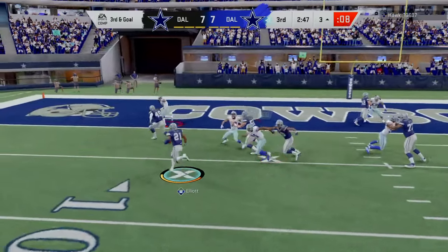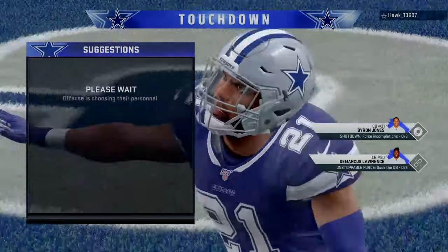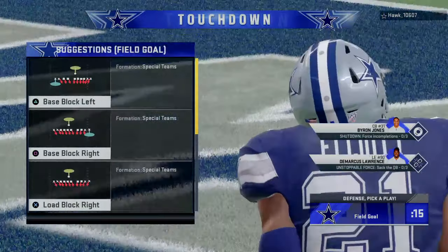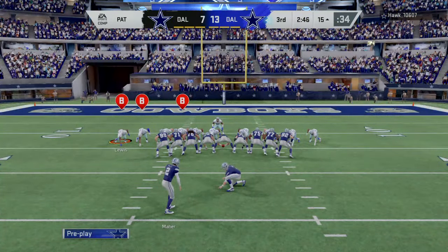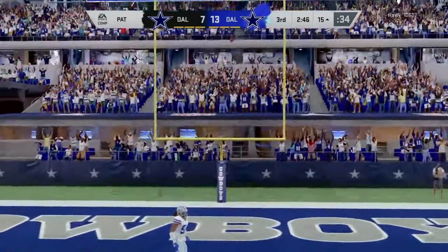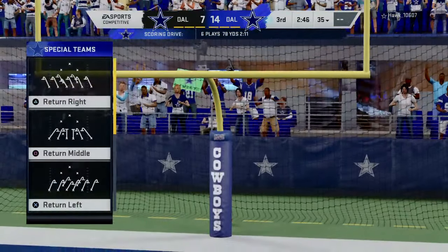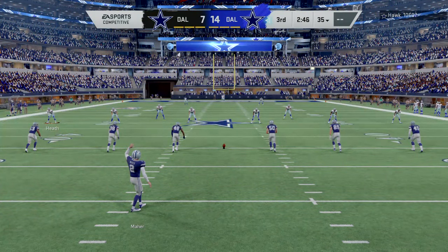Here's Elliott. And he'll get in. Touchdown, Cowboys. Ezekiel Elliott, his 2nd touchdown of the afternoon. And the Cowboys have taken the lead. Extra point by Moore, up and good. And that makes the score 14-7.